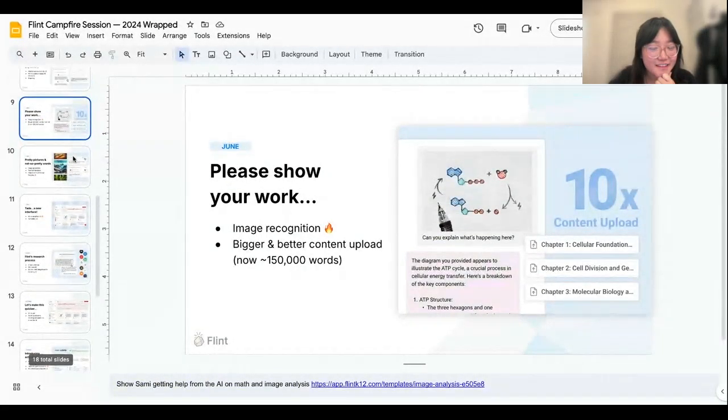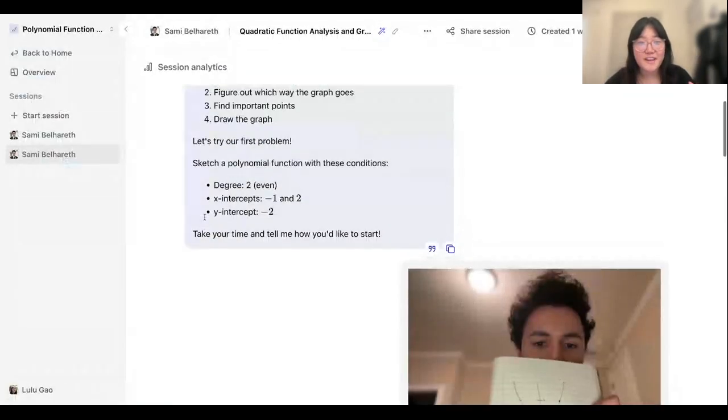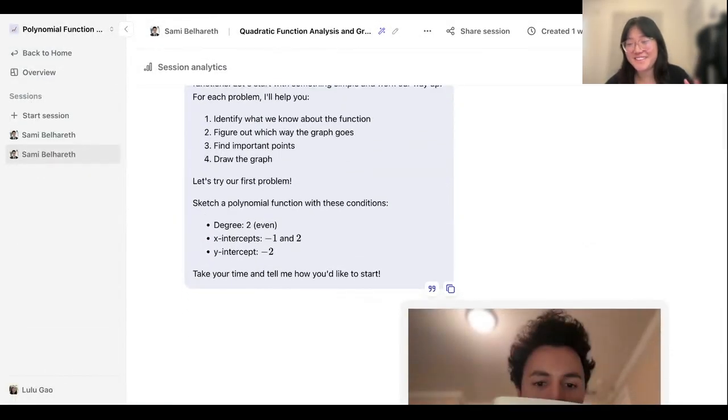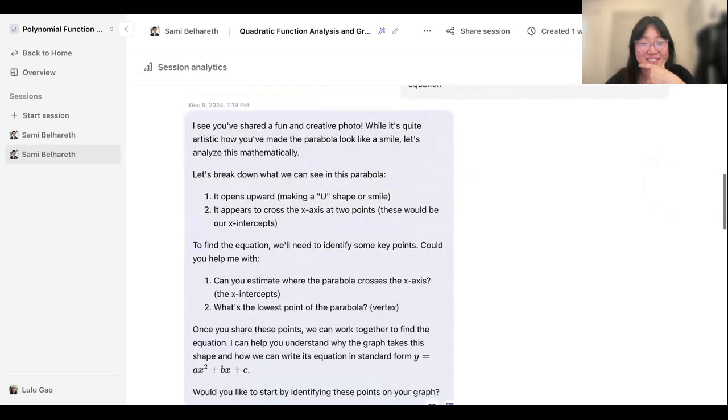Yeah, and then we added image recognition into Flint, and also the ability to upload a lot more content. So here's an example of one of our teammates trying out Flint's image recognition. He drew a parabola, took a picture with his webcam, and sent it to Flint. And then here Flint says, I see you've shared a fun creative photo.